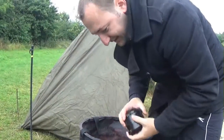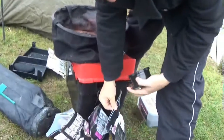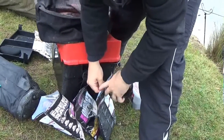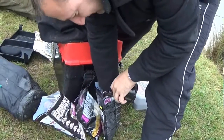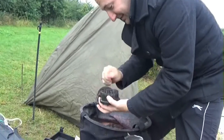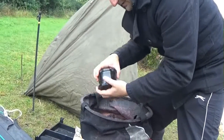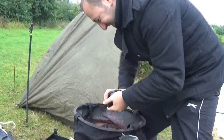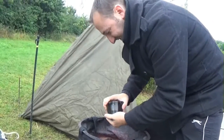A few of them in there. Just picking these at random. It's a spicy crab one. That's pretty good, that one. Let's get some spicy crab. Something like Nan always used to say, you can't go wrong with a spicy crab. Wise words from the old dealer.